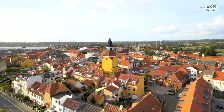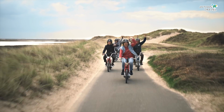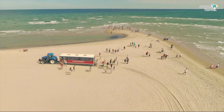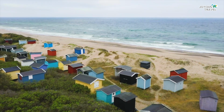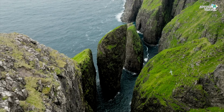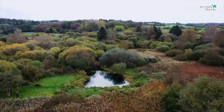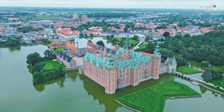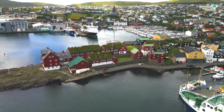Do you want to visit one of the most peaceful and happy countries in Europe? Denmark would be an ideal choice. It offers views so beautiful they will astound you. Are you ready to enjoy lovely cities, green hills, coastal villages, forests, and beautiful lakes? Stay tuned as we find out the 10 best places to visit in Denmark.